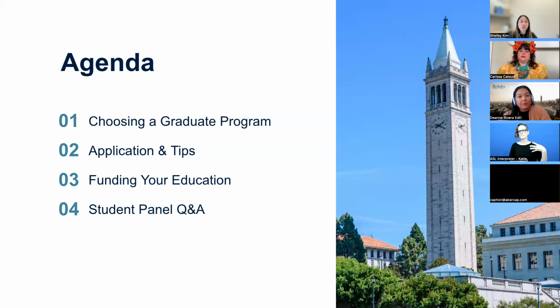So here's a brief overview of what we plan to cover today. We'll discuss how to choose a graduate program, application requirements, and general application tips. Deanne, with our student funding team, will share the different ways you can fund your education. And then the highlight of our session will be the student Q&A panel, where we'll have current students joining us. So as you think of questions, feel free to start putting them into the Q&A for our panelists. We are also recording the session and we'll be sharing the recording after the admissions fair.